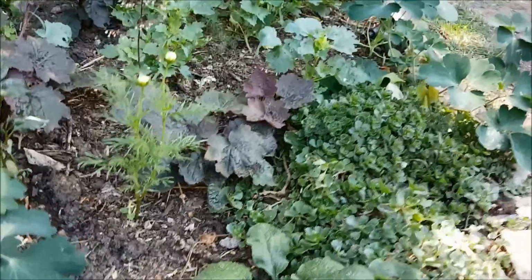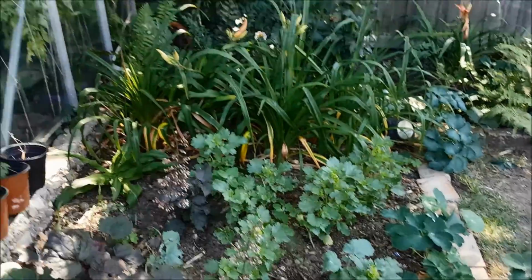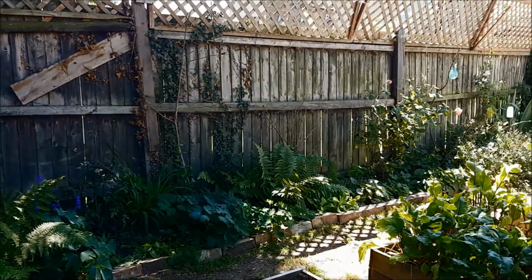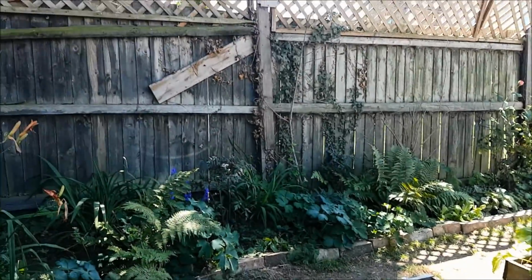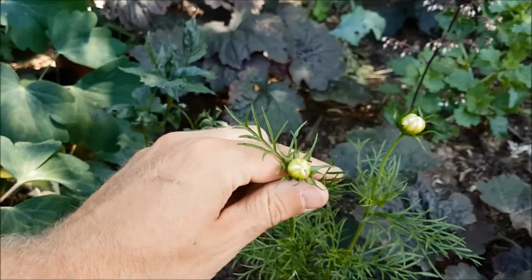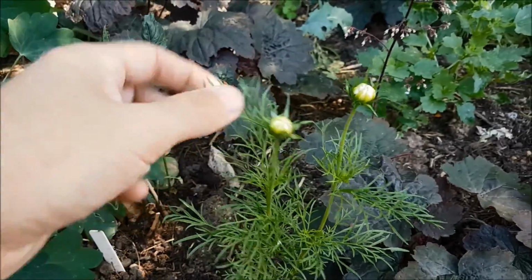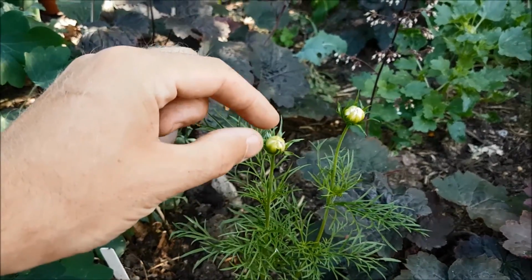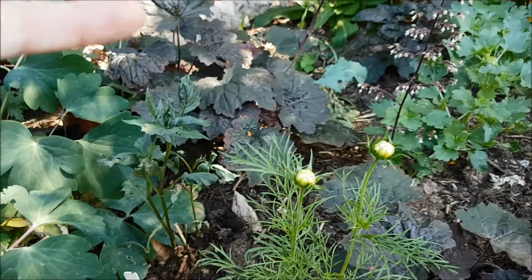So this is the bed. It's kind of an L-shaped bed, so it's got this square bit here by the greenhouse and then a thin one all the way along there by the rickety old fence. So there's first is Cosmos. These are Apollo white, so they're going to come open. It's quite a squat plant because I was pinching it out, but once these are flowered I'll take them off and it should keep growing up and up and up.